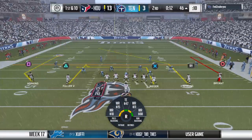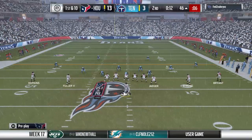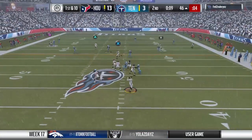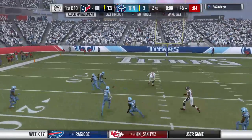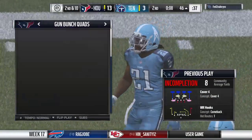They come out 5 wide, 3 of them to the right side. Throwing now, Osweiler on 1st down. He's going to fire one deep, middle of the field. And he knocks the ball away, and it falls incomplete.